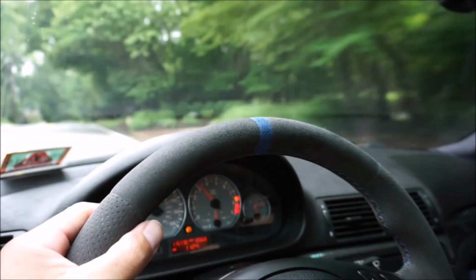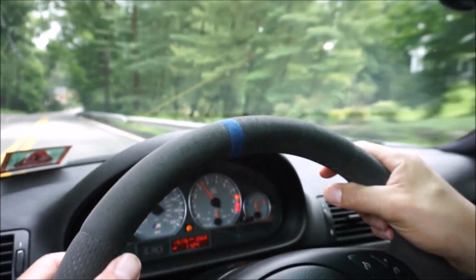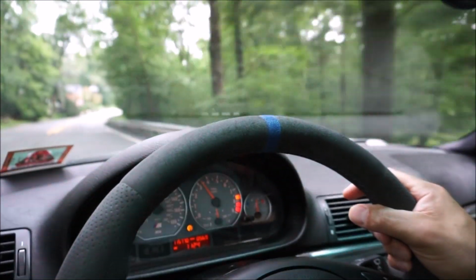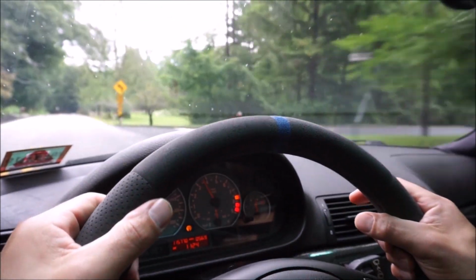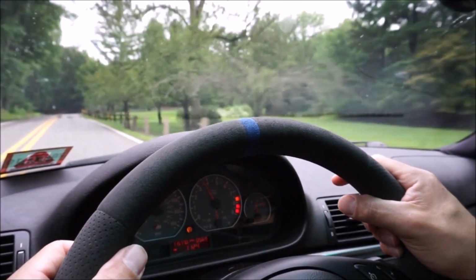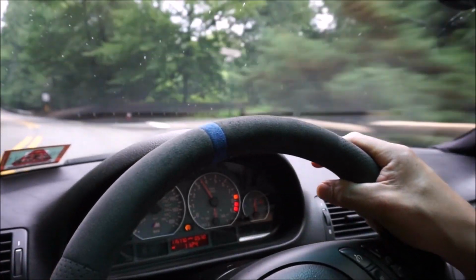Yeah, I mean, this is what this car is made for, these back roads. So if you have a lot of back roads where you live, this is perfect for an E46 M3. Unfortunately, there are no back roads in Jersey. No, you got to move out here. I have to go to the Catskills. Or you just come up here to Bergen County, that's all.